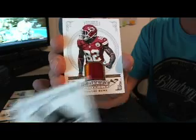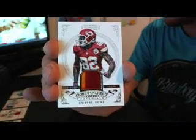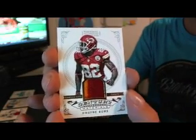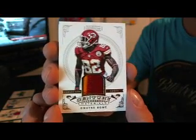And we got Chiefs. Two color patch of Dwayne Bowe for the Chiefs. Chiefs is James Carrera, goes with the Seahawks card. Number 23 out of 49.